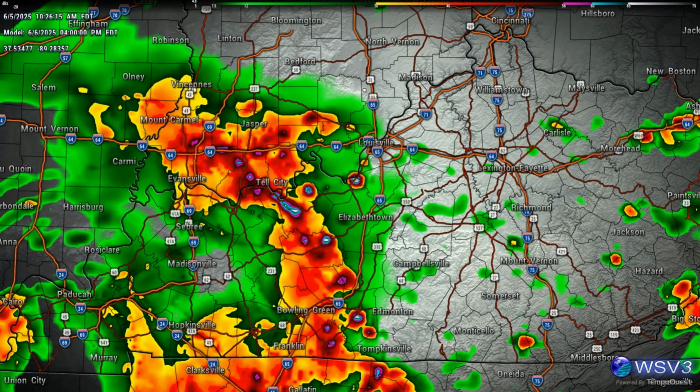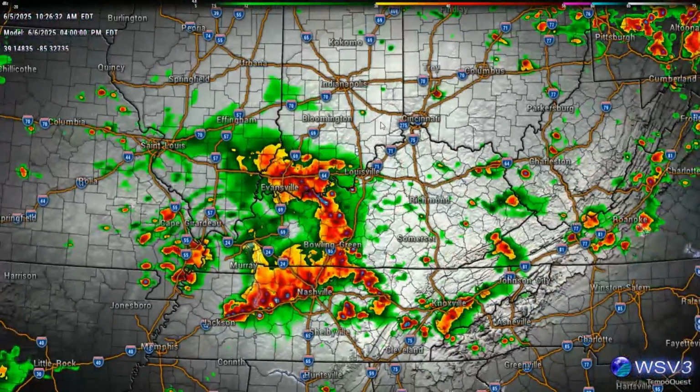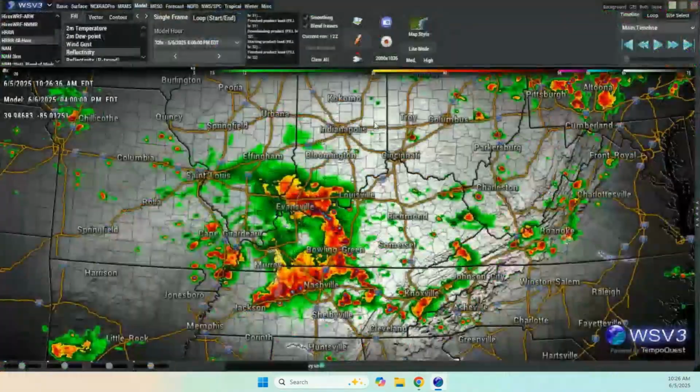And maybe some hail mixed in with that as well. So where is that? What is that? That is our most widespread chance of showers and thunderstorms developing late tomorrow afternoon. That is a snapshot there at 4 p.m. So there you can see that stretches all the way down towards Bowling Green and down towards Nashville as well.